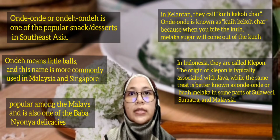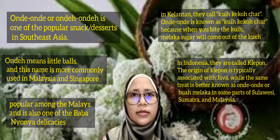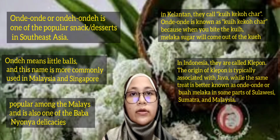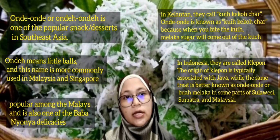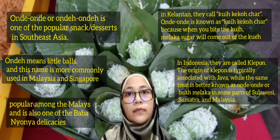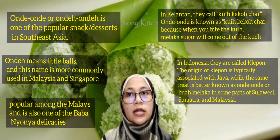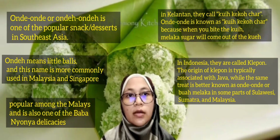The original kelompong is typically a side dish in Java, while the street version, onde-onde or buah Melaka, is found in parts of Sulawesi, Sumatra and Malaysia. Kelompong was traditionally served on banana leaf and freshly prepared. The filling is liquid, so it should be consumed with care.